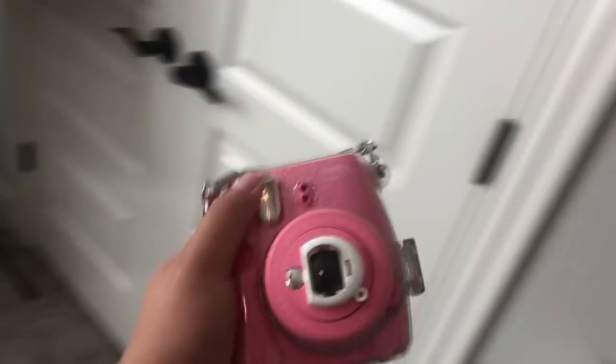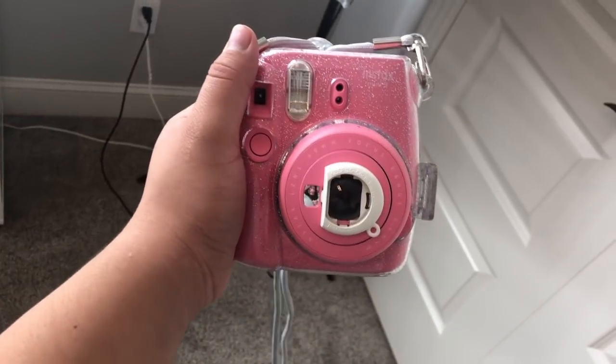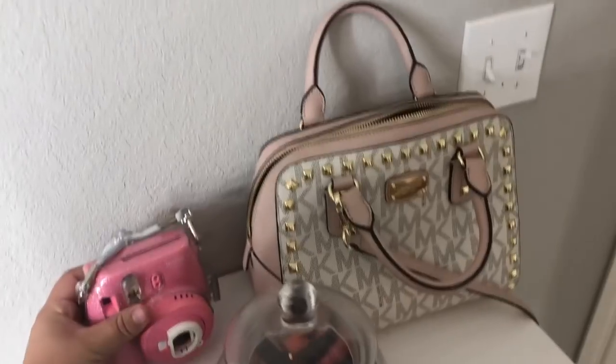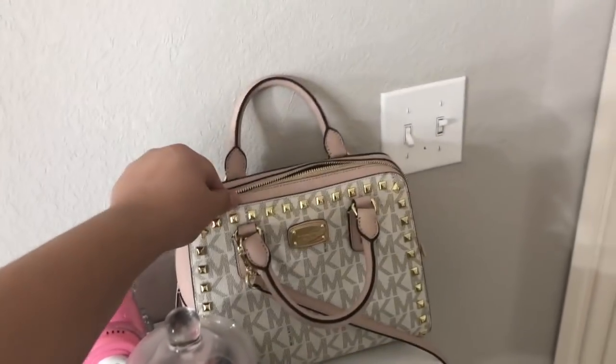And that's what's in my closet. Guys, how cute is this Polaroid camera case? I'm obsessed. Anyways. Oh yeah, this is the bag I'm currently using, guys. I'm trying to match everything to my bag.